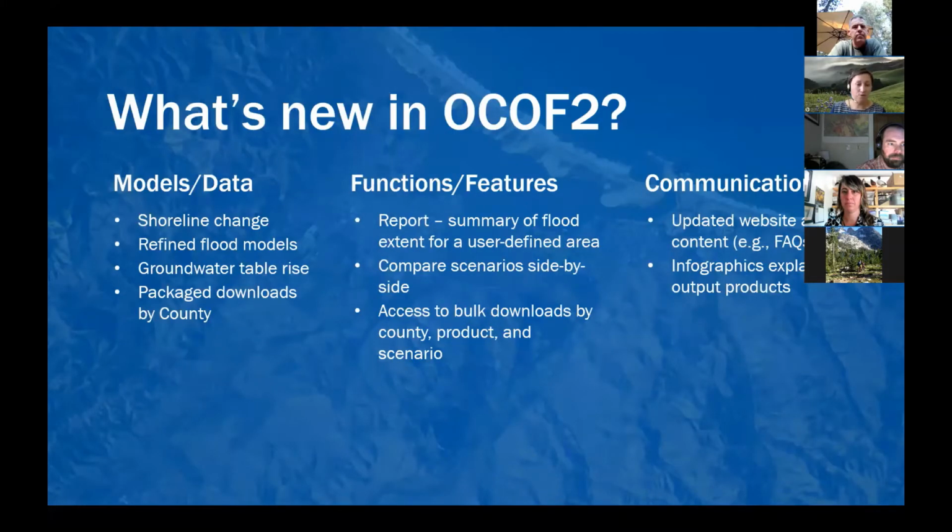And so we're going to kind of run through and highlight what's new, in terms of models and data, functions and features, and also on the communication side, both for the OCOF tool as well as the HERA tool.